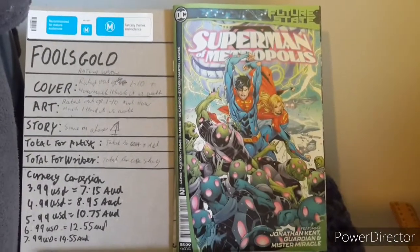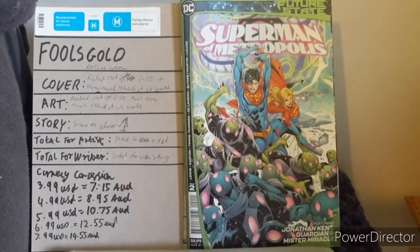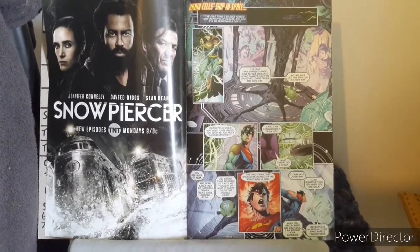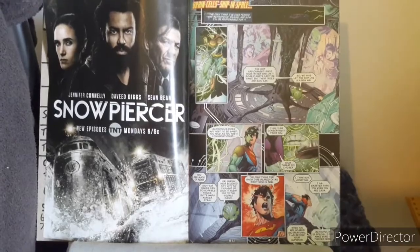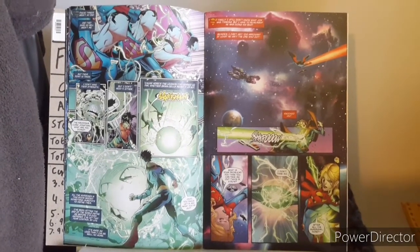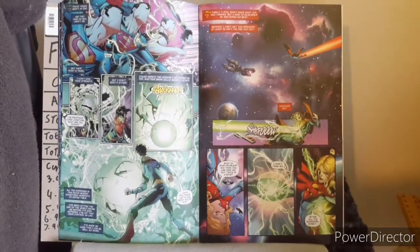So let's have a look at the internal art around the beginning and middle first before I move on to the end. Right, this is some of the art around the beginning. Some art around the middle. And I'll finally move on to the last one around the end.